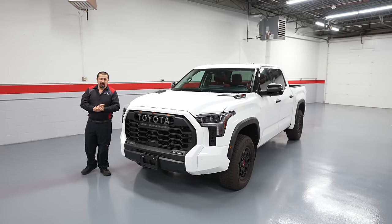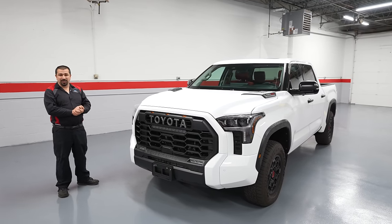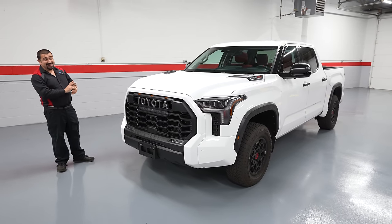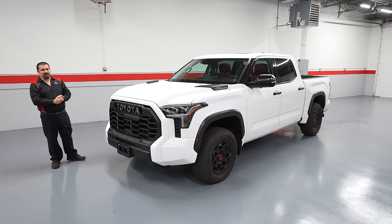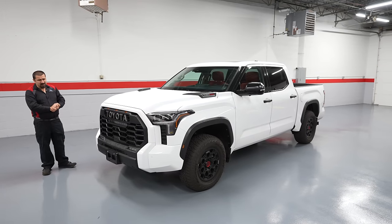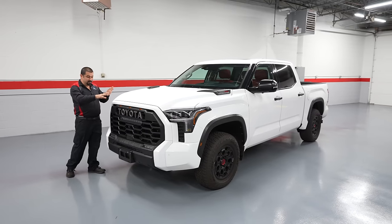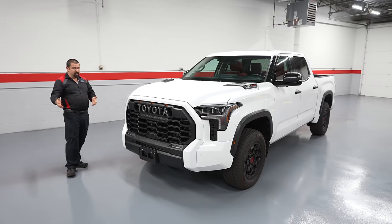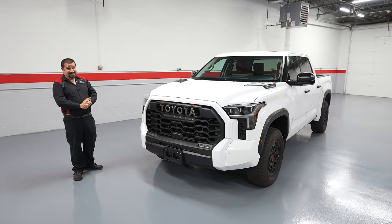Hello and welcome to the Car Care Nut channel, and welcome to my favorite Tundra trim, the TRD Pro. In my opinion, this is the halo model of the Tundra, despite Toyota's best effort that the Capstone is. See, recently I had an opportunity to drive every single trim of the Tundra in a single day, in a direct comparison to see which one is the best one.